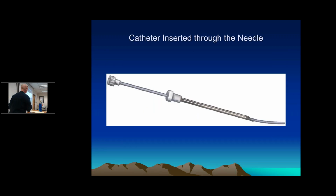This is something that's considered to be a catheter inserted within the needle itself. And so this metal port just kind of splits away from around the catheter itself.